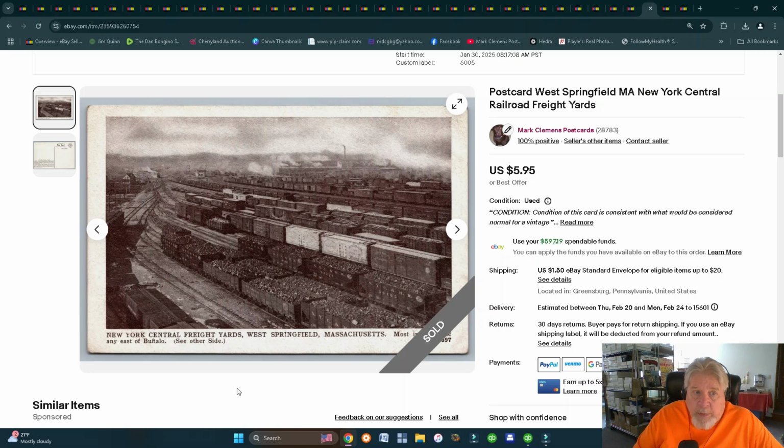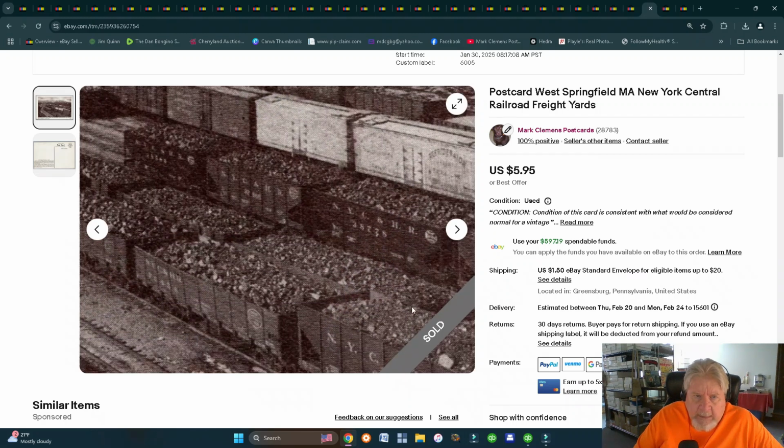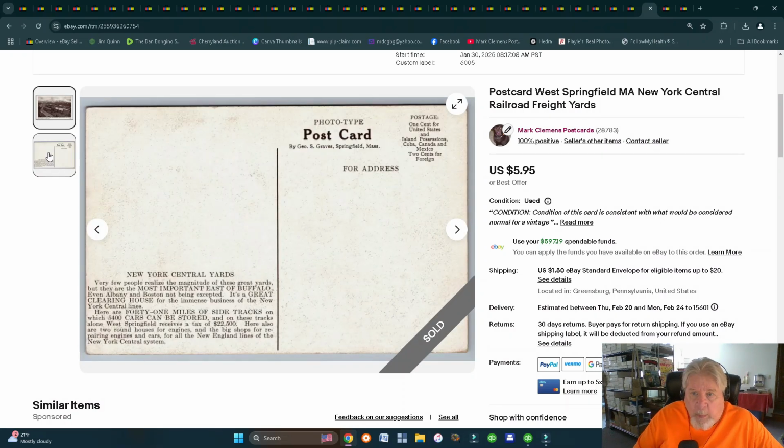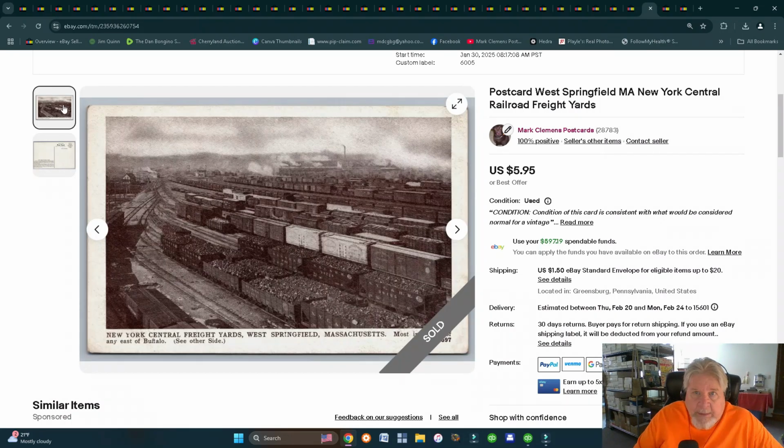Here's a view of the New York Central Freight Yards. New York Central Railroad being that, in West Springfield, Massachusetts. And you can see the yards are full of freight cars there. Looks like some have coal, and can't tell what's in these other ones. But lots of them lined up there. It appears to be a white border era card. It is unused, and that one sold for $5.95.